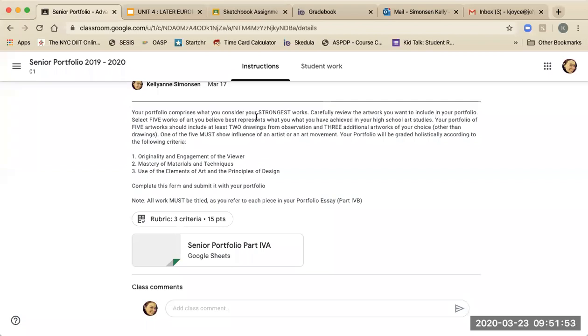At least 2 of them have to be drawings from observation. Observation drawings are like still lifes, things that you are drawing from a distance, or from a mirror if you're drawing a self-portrait. Your other 3 artworks can be any other kind of artwork. Your portfolio does not just have to include paintings and drawings. It could include ceramics and photography as well, so observational photography, you can do that as well, and ceramics.